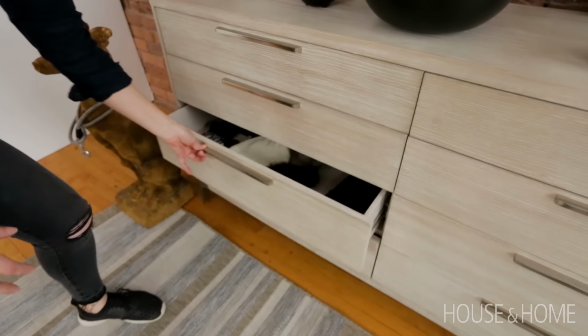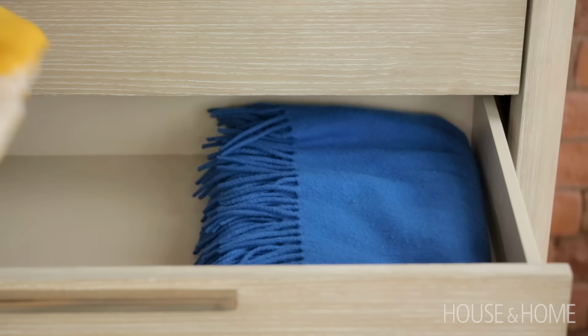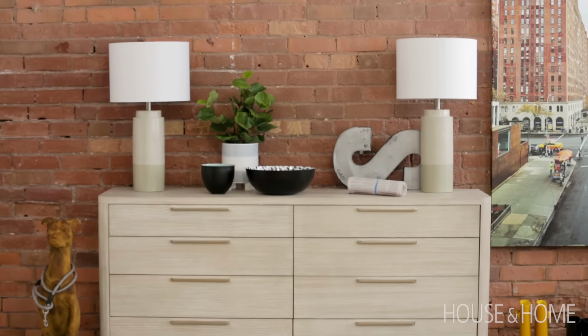And for all your outdoor gear, everyone can have their own drawer for their toques and their mitts, even the dog, right? The drawers are great for stuffing away outdoor items. You can add a couple of lamps and really maximize the use of this dresser.